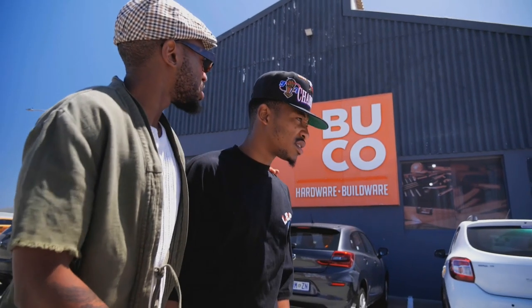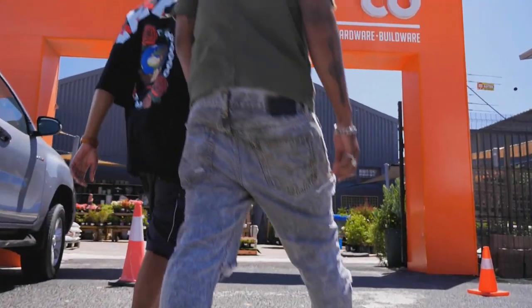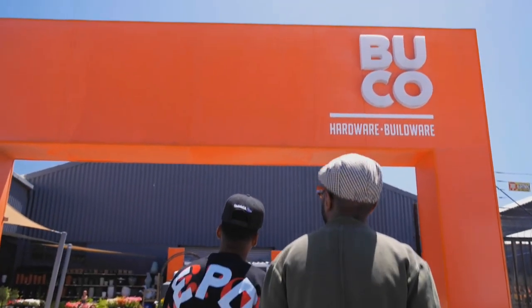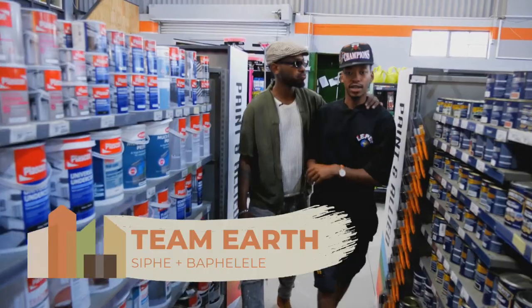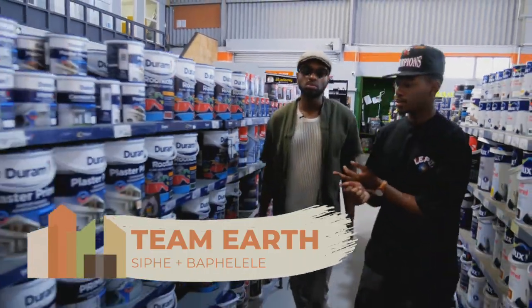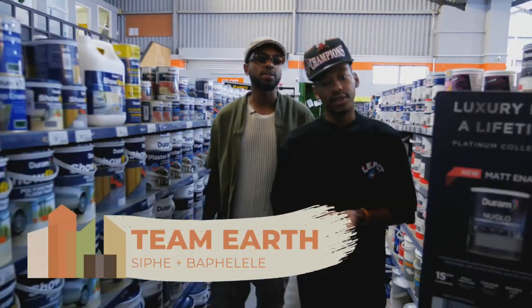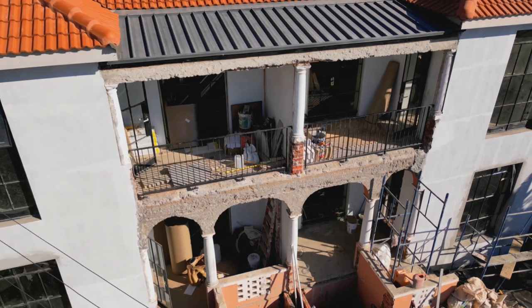Back at Buco, Team Earth has made the decision to invigorate their lounge by revealing the original fireplace. And to achieve this means specialized tools and supplies. So here at Buco again, to get wire brushes, paint brushes for our fireplace, and scrapers, bro. That fireplace, bro. It's a lot of work, nightmare, but I'm up for it though.